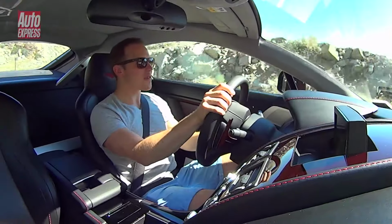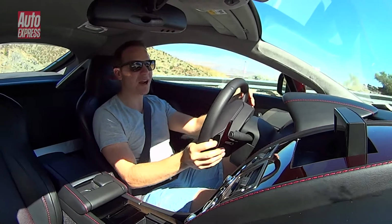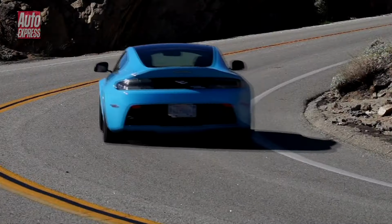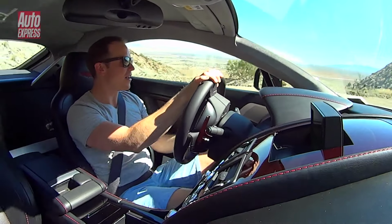The step up from the Vanquish Volante, which I drove yesterday, to this, the V12 Vantage S, is pretty significant. The Vanquish is much bigger, it's much heavier, it prefers to be coaxed around the corners, whereas this car absolutely begs you to chuck it around and get on the power earlier and earlier.